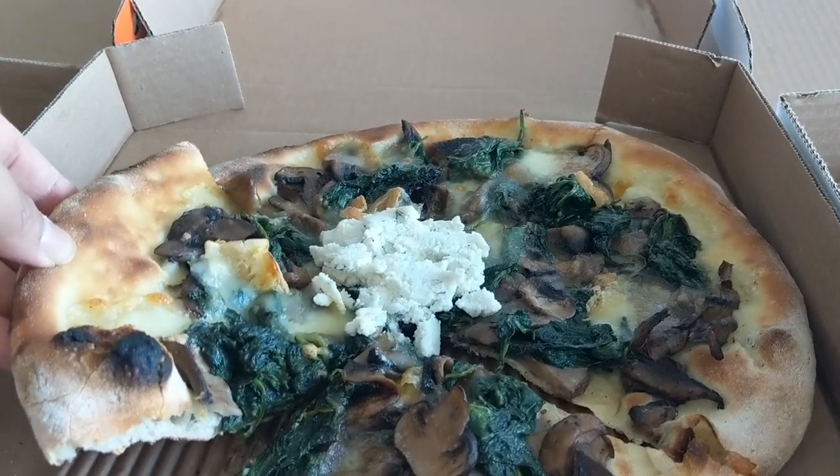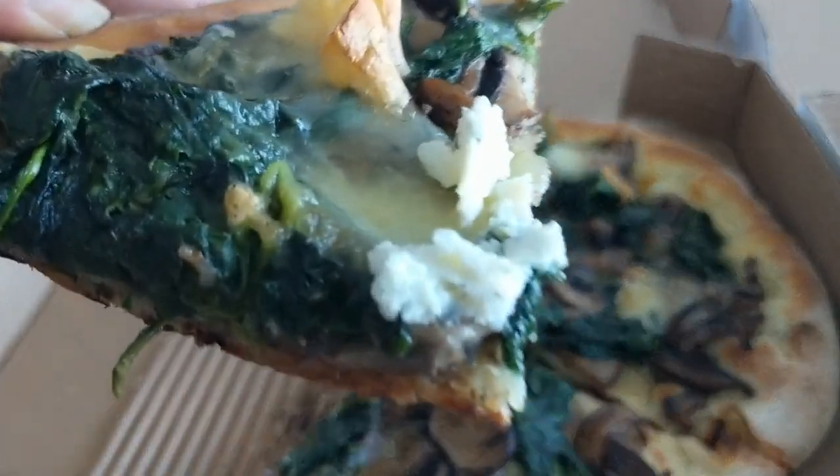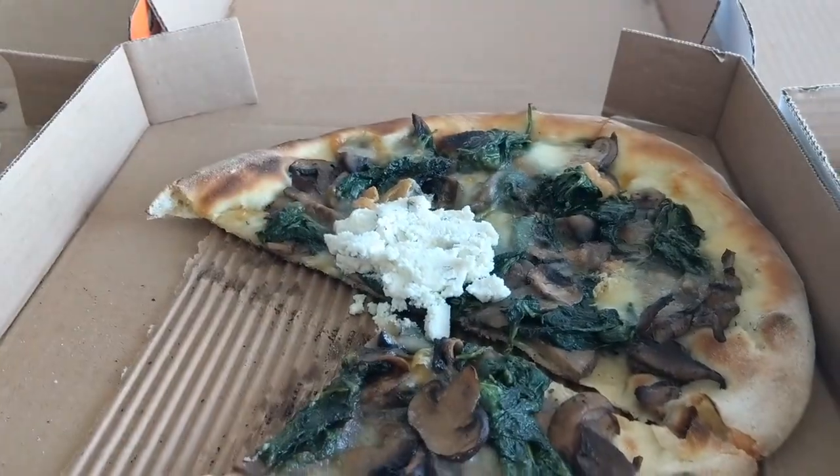But it's still really good. You could definitely tell in the higher end pizza, it has better ingredients. Yes. Have you got to this part? What part? Taleggio? We're guessing that's the Taleggio? Taleggio.